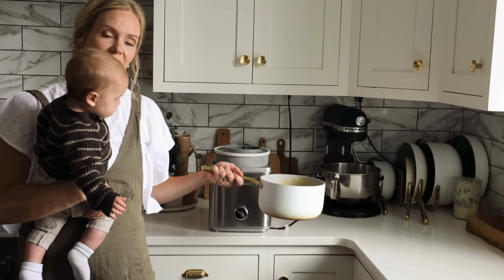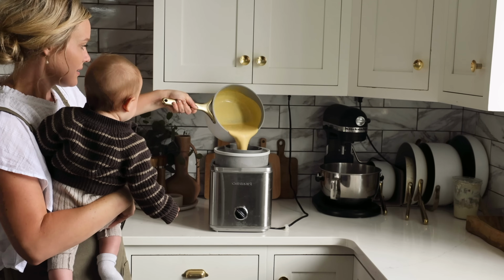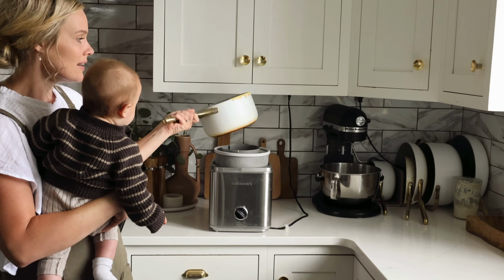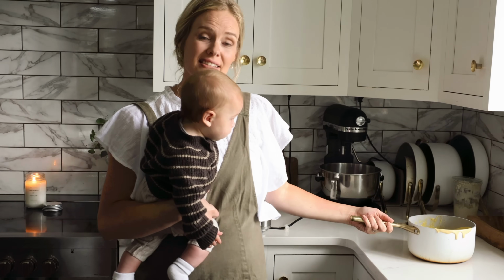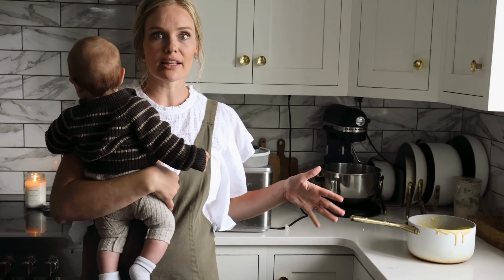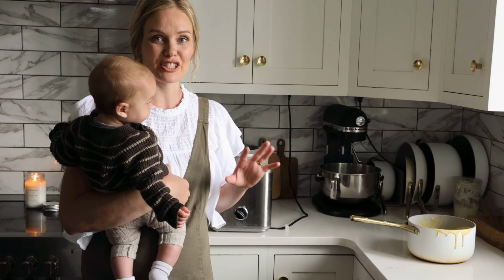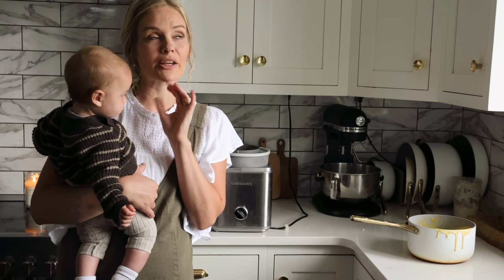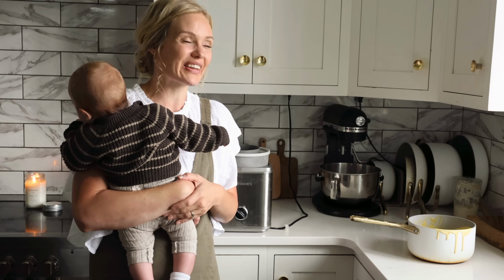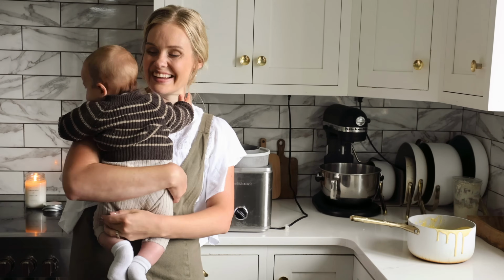I mixed up my base yesterday so that it would have time to chill. This is just vanilla bean. Pour it in there, and then when I do add-ins such as a crisp or a cobbler or things like that, I first churn it like this till it is pretty much completely done churning, and then I'll stir in the add-ins. So I'm still not sure what I want to do with this. We could even keep it plain and add a little bit of crumbles to the top later. I don't know. I'll need to figure that out. But for now, I'm just going to churn this and we can go take a little nap, right?